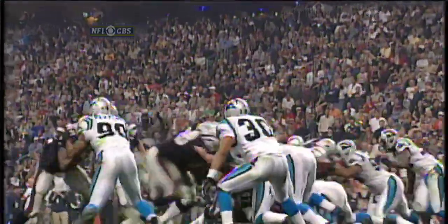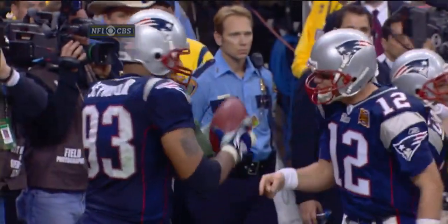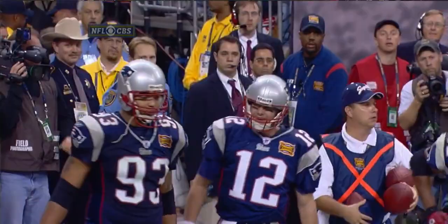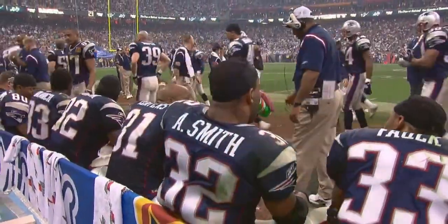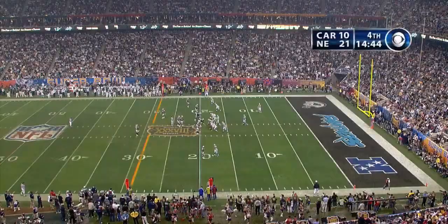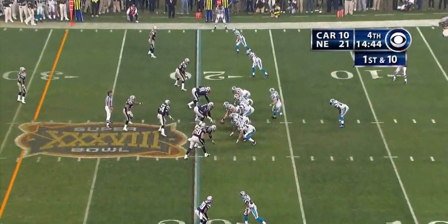The power running is going off the right side. Again, Julius Peppers pushed outside, and nobody can fill the gap to stop Antoine Smith from getting in for the touchdown. Richard Seymour on the lead block. Yeah, big fella. Oh, and Tom Brady, he loves to get in there and celebrate with his teammates. So now let's see what the Carolina Panthers have. Deshaun Foster in the backfield.